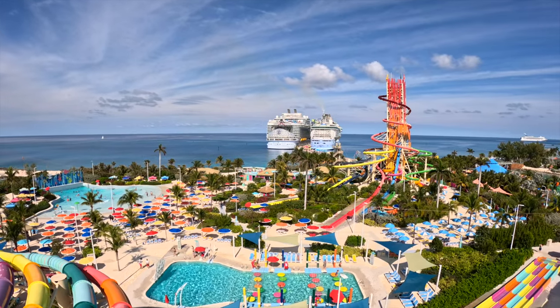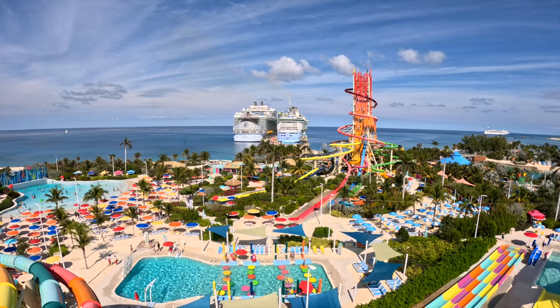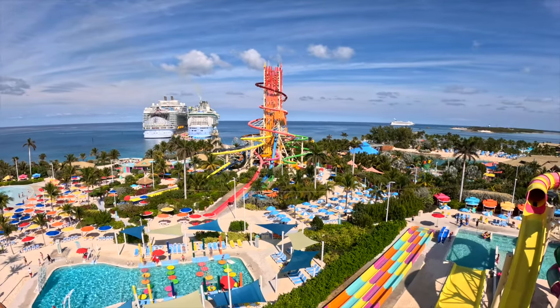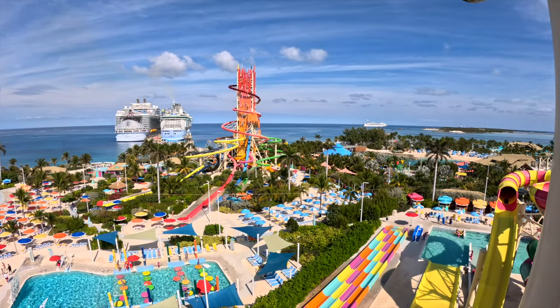Hey Royal Caribbean Cruisers, visiting Perfect Day at CocoCay has changed over the last year, and we're sharing some updated tips and tricks with you so you can save time and money and make the most of your day on the island.